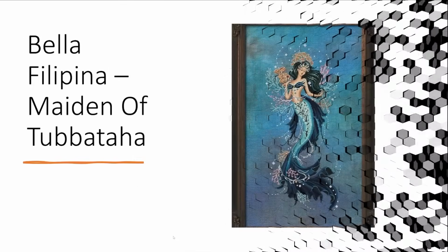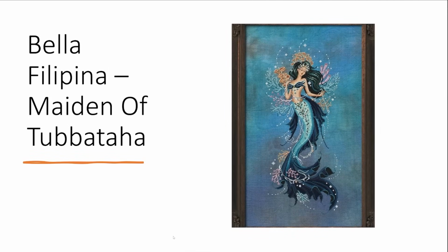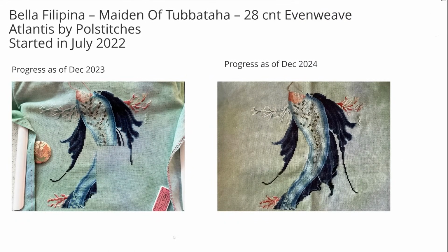So the next WIP on the list is my Bella Filipina Maiden of Tabataha. That's probably not how you say it. That's how I'm going to say it. This one was started on the 16th of July 2022. And this one got a total number of days stitched, 9 days. So that makes up 3.12% of my stitchy time.